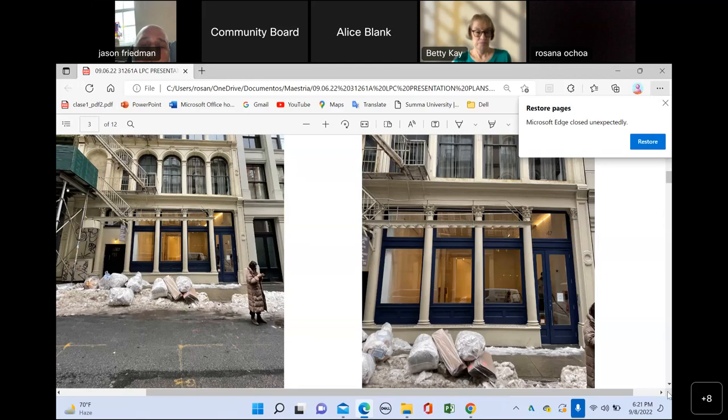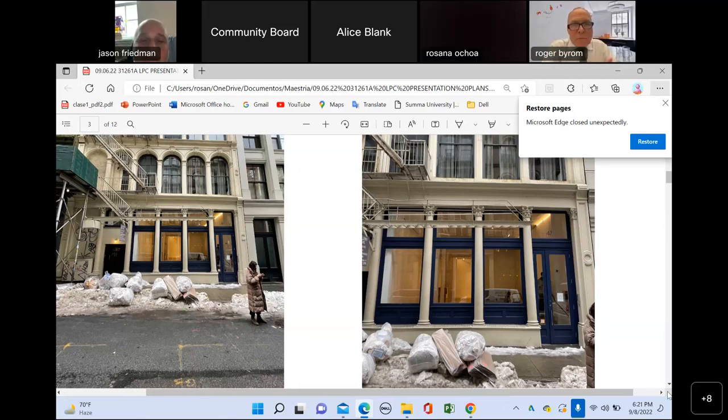Who else wants to go? Roger wanted to go. Sorry to interrupt, Roger. Roger, go. Yeah, you know, we should ask for a paint analysis. It's not a difficult or expensive thing to do, but to not even look at what the historic paint was is something we should ask for before we make a decision. And I agree with you, it's not appropriate to be all one color. I mean, we're in a historic district and we should be sensitive to that. Thank you.